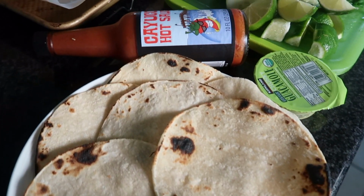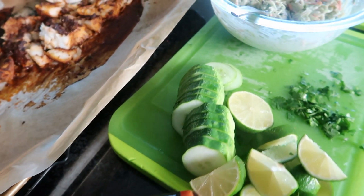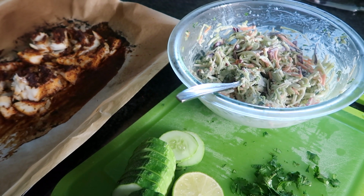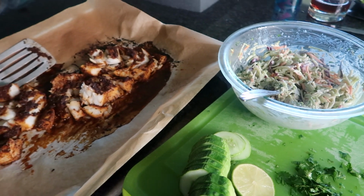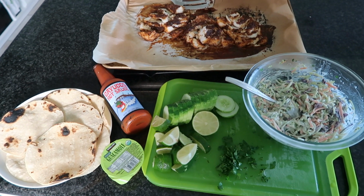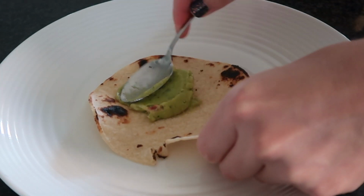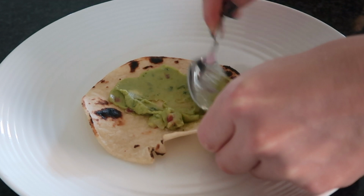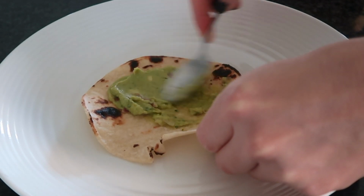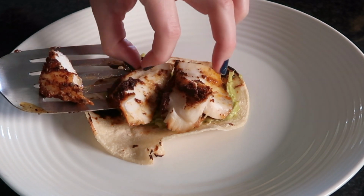And then you go ahead and set up your toppings bar. We have some hot sauce, some guacamole, some limes and cilantro, and of course that broccoli slaw that I made. And then we're having some cucumbers on the side. We planted some cucumbers and tomatoes this year. I'm still waiting on those tomatoes, but we're just going to have an easy side dish of vegetables. So those cucumbers for the first time and some baby carrots.